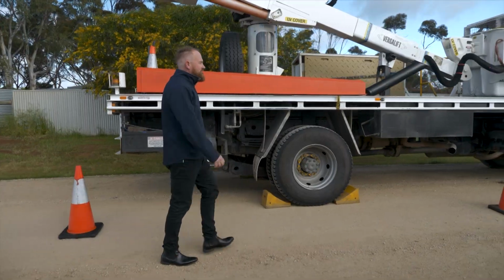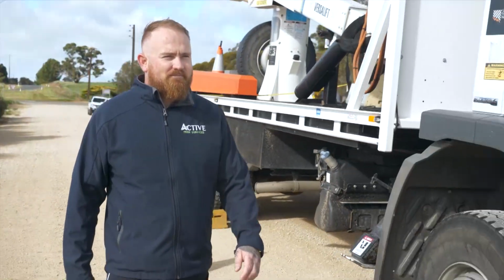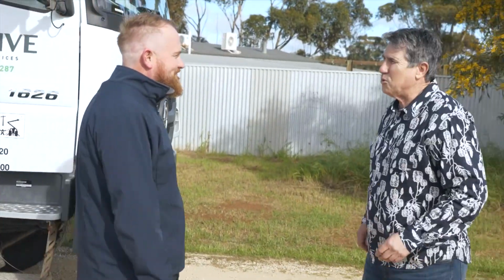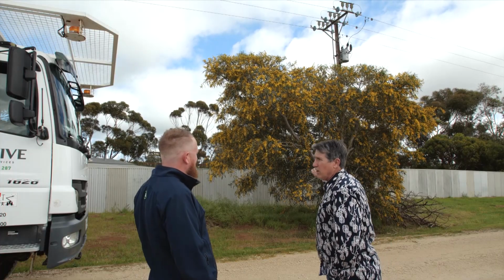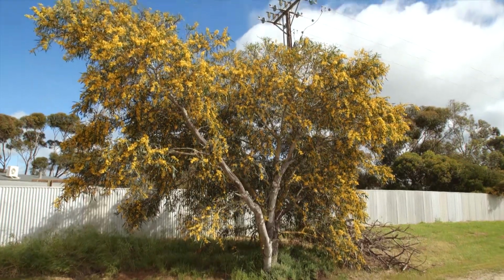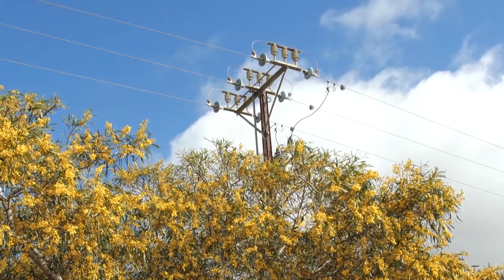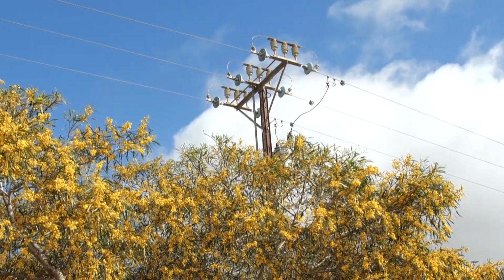The best person to talk to about the downs and ups about dealing with problem plants is Active Tree Services Commercial Manager Ryan Clark. Ryan, what's the problem with this tree in this spot? Apart from being an environmental weed, it is also almost directly under the power lines. So rather than continually trimming this, we've decided to remove this one and eliminate all problems. As you can see, if this continues to grow, it's going to grow straight up into the transformer, which is 11,000 volts, and cause some serious damage to the community.